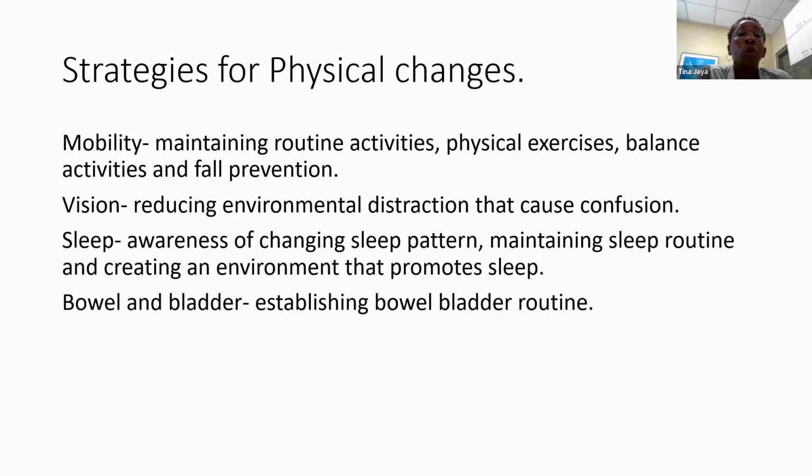So strategies for working with mobility is increasing the routine activities, having a routine physical exercise program. It does not need to be complex. And sometimes when someone is in the later stages, even just stretching their legs with help really makes a difference in their mobility. Balance activities can be as simple as standing and doing dishes at the sink in increments.